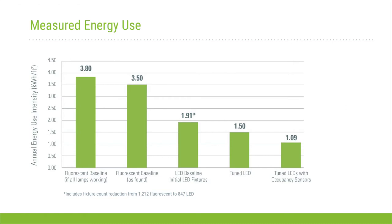But what is important to understand here is that the building did have some fluorescent lighting that was not entirely operating, or not all the lamps were operable, and so therefore we had the two different baselines on the left, 3.8 and 3.5 kWh per square foot. Then you see the next reduction from the fluorescent baseline to the LED baseline, going to about 1.9 kilowatt hours per square foot. Now this did coincide not only with converting to LED fixtures, they also reduced the fixtures as a result, partially because of better distribution from the LED fixtures compared to the fluorescent fixtures.